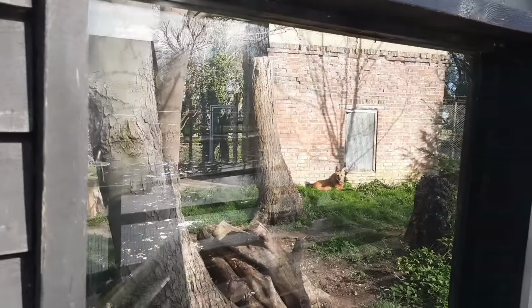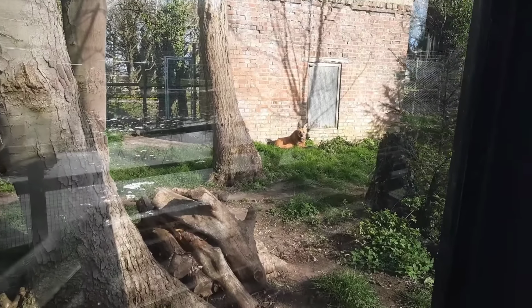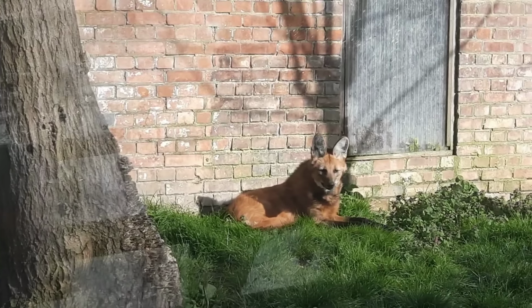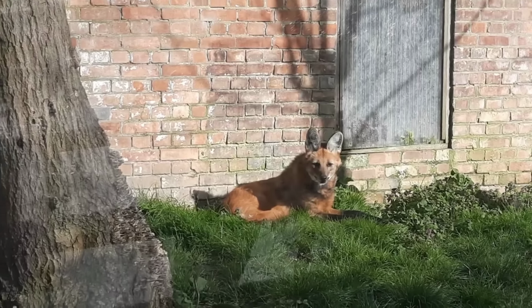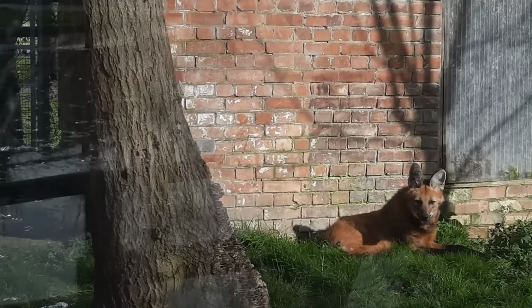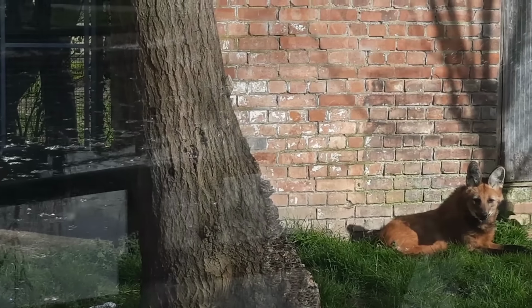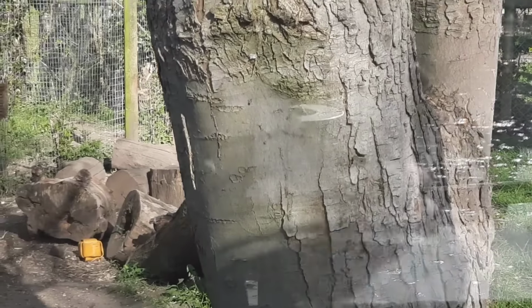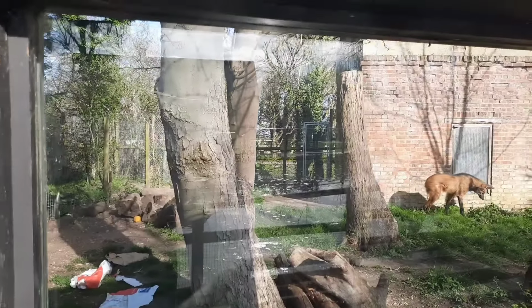Hello, look at him. See, absolutely beautiful, really, really beautiful animals. I've actually bred them twice here. Currently these guys are separated because we've got mum and son. This isn't the son, so they are separated. Right, I'm wandering off now. We'll leave him in peace.